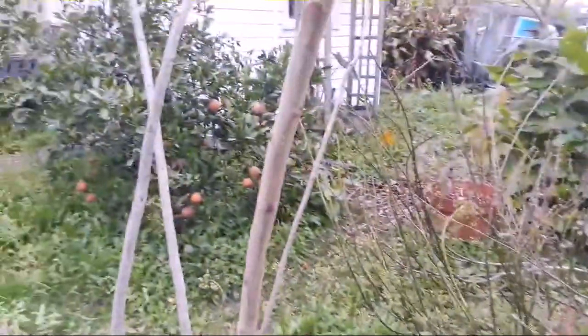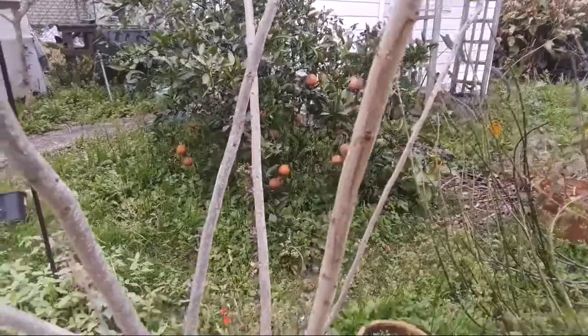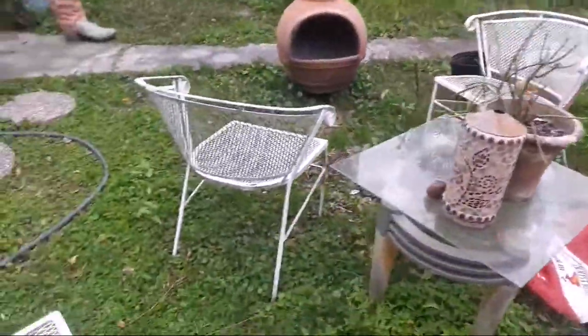I can't even eat my satsumas because they dry as paper. That's why I just left them there to rot. Anyway.